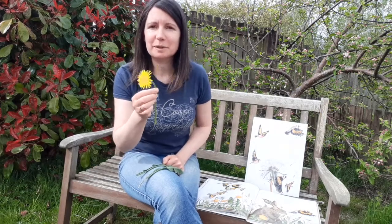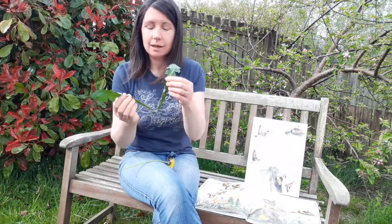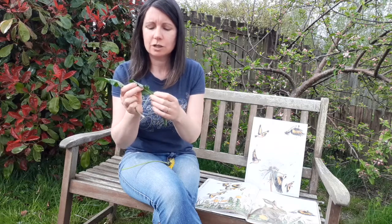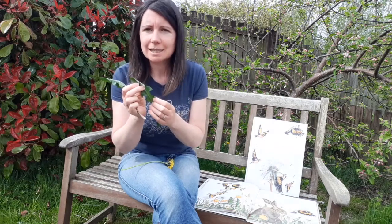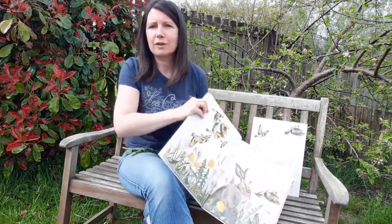Yes, it's this little beauty, the dandelion, that's growing everywhere at the moment. And in that picture, Jackie Morris drew the dandelion plant like a clock. And she also drew the jagged edges of the leaves like lion's teeth. I wonder why she did that. The dandelion is one of my favorite plants.